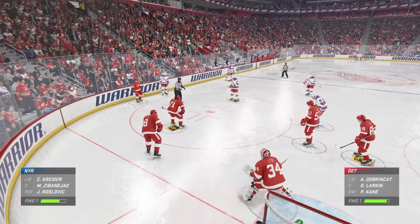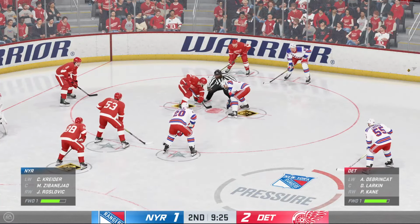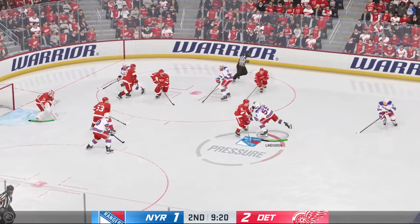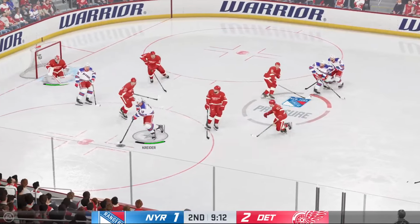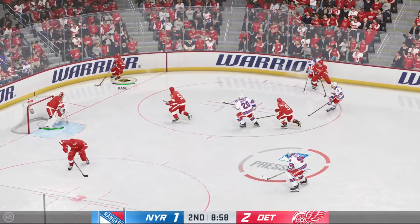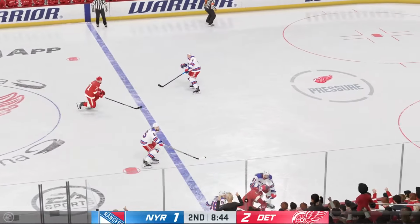Past the halfway mark of this period, the Red Wings lead it 2-1 in what has been an entertaining game thus far. Play resumes here as he wins the draw inside the offensive zone. Unloads one, and he comes up with it. And that's broken up in the defensive zone by Larkin. Gaining momentum up along the side.